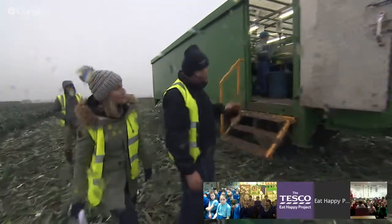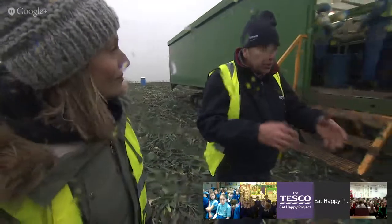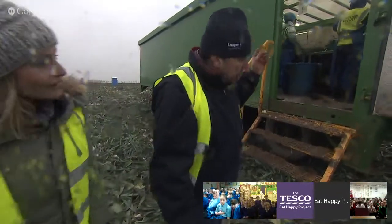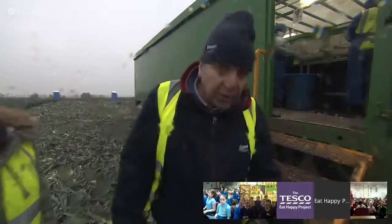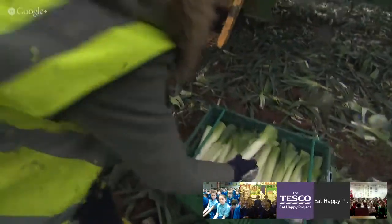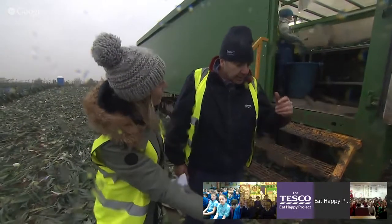Once they get inside the machine, they get lots of jets of water on them just to wash that little bit of mud that you saw when I was chopping them, just to wash all that off. They come through, and then we have people in here who are grading them and putting them into trays like this. So these are the finished products once they've gone through that process in there. They all look nice and clean, and that's ready to go to the stores now.